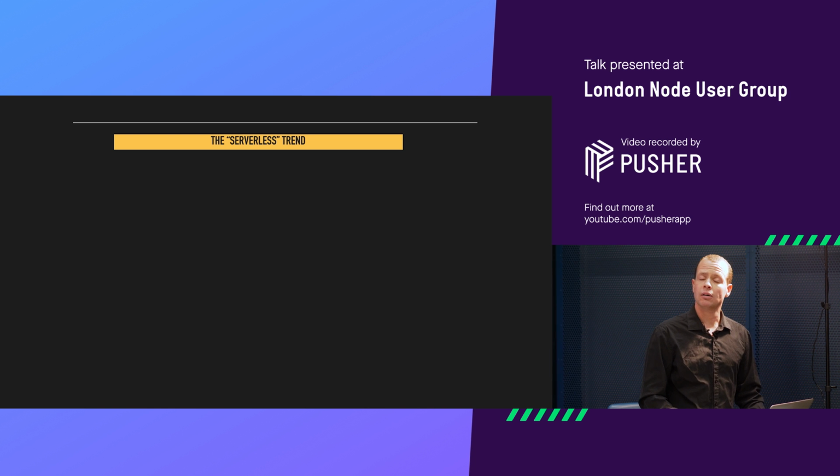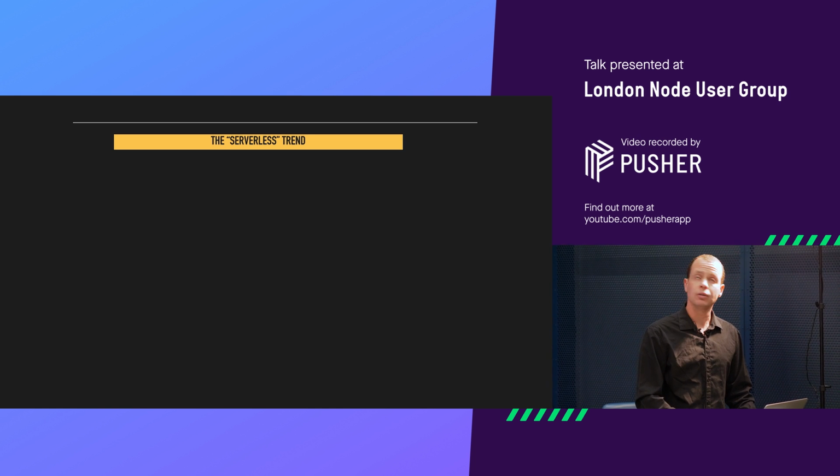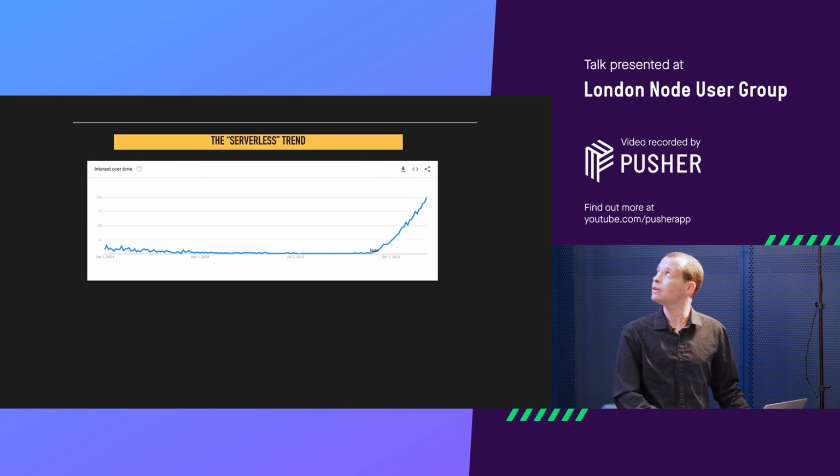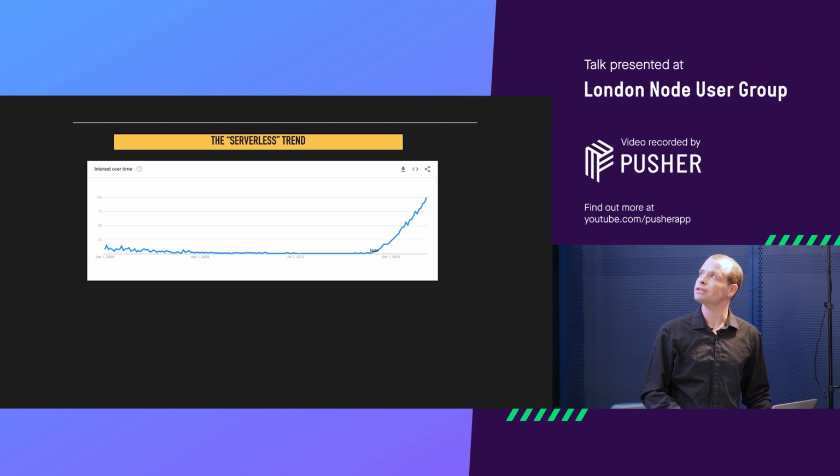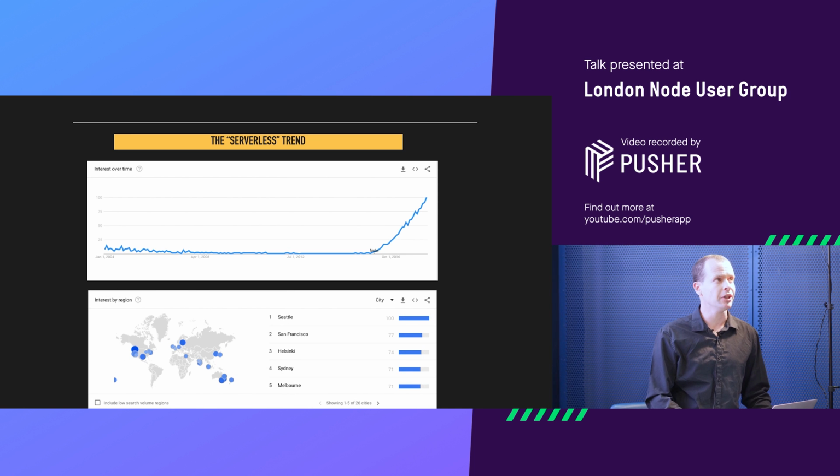Before I started writing the presentation, I decided to check, okay, what is the serverless trend? How trendy is it? And what do you do when you don't know? You ask Google. If you can see the trend, right about 2016, the serverless trend is spiking. Anyone care to guess what is the main location where serverless is being used, or at least people are searching for? California? Okay, close. It's going to be a shocker, but it's actually Seattle, where the AWS headquarters are. So that's not a big surprise.